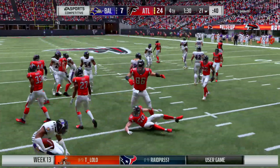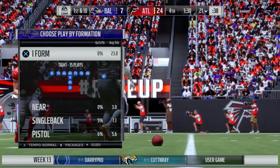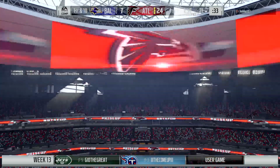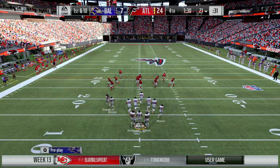And he's able to get it across the 20, but not by much, as he's marked down at the 21-yard line. And now Baltimore gets set to take the field. They're down big here late. I don't know. You just one last drive here for pride? Some people like to do that.